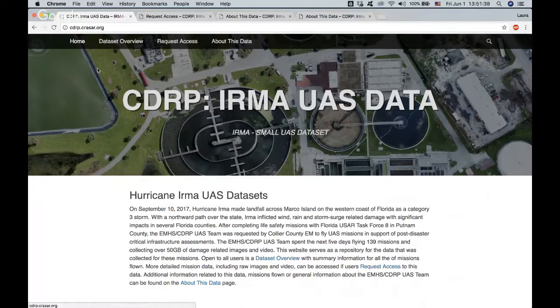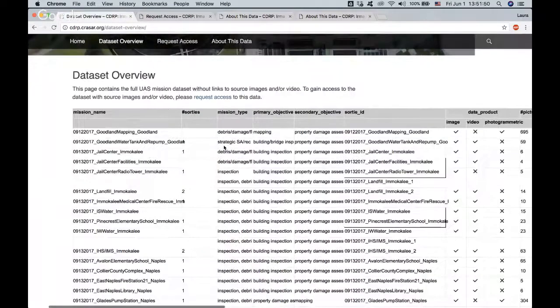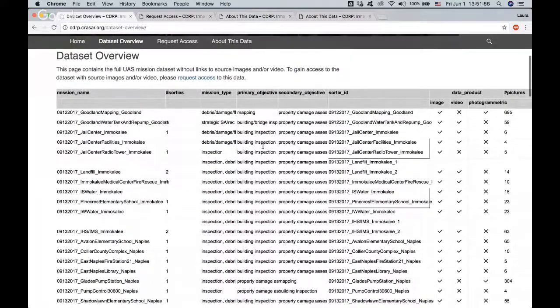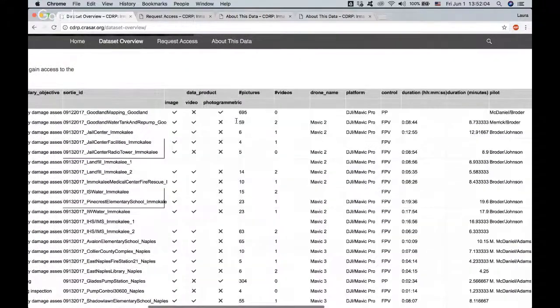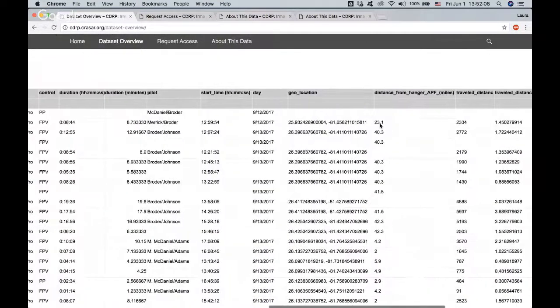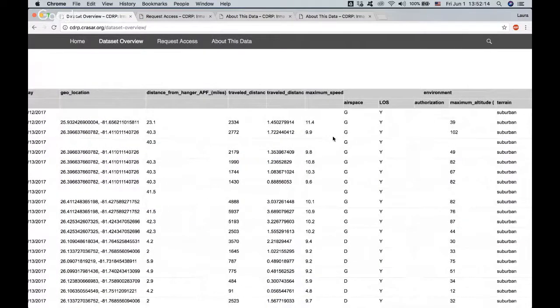Then you can click on the dataset overview on the top portion of the page, and that will show you more about the actual mechanics of the dataset itself. Similar to HRails, you can see that we've got mission name, number of sorties, mission type, primary objective, secondary objective, sortie ID, products, pilots, all sorts of different variables that distinguish each specific mission.